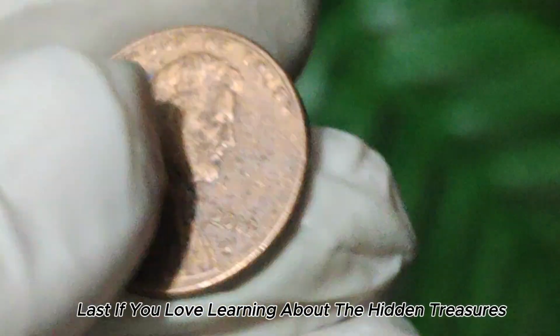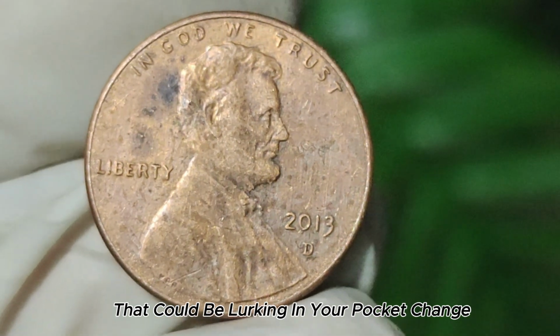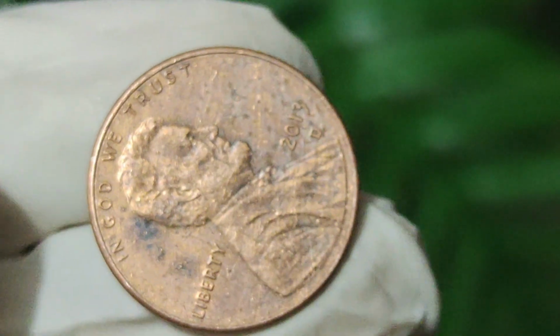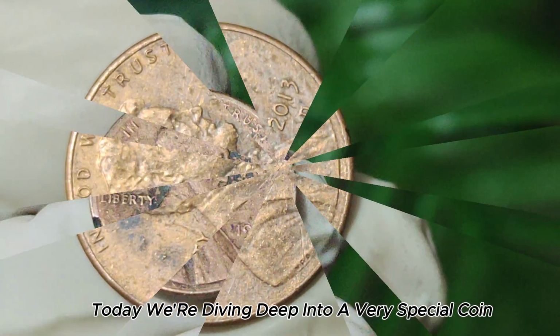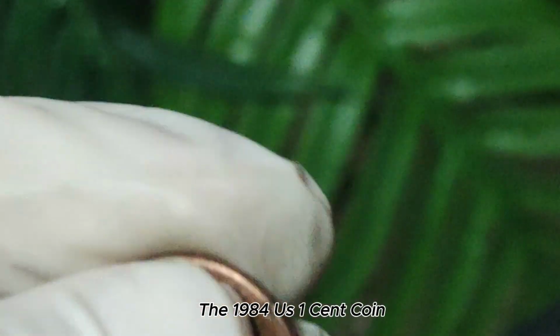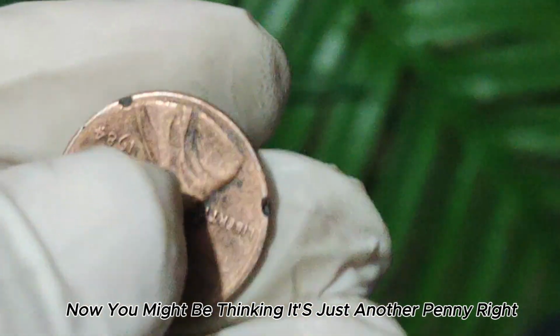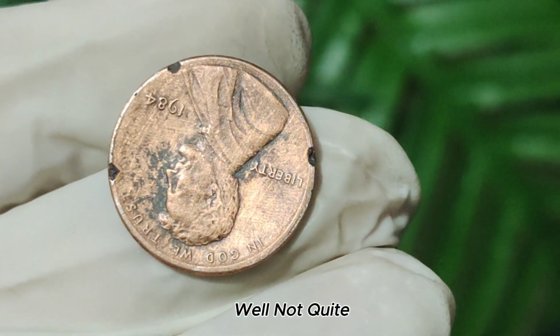If you love learning about the hidden treasures that could be lurking in your pocket change, you're in the right place. Today, we're diving deep into a very special coin, the 1984 US 1-cent coin. Now you might be thinking, it's just another penny, right? Well, not quite.